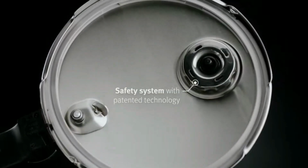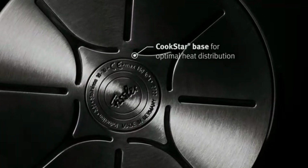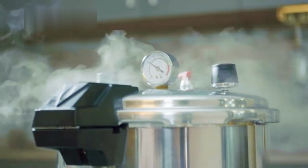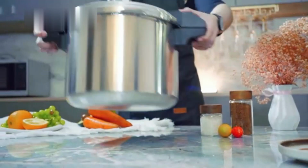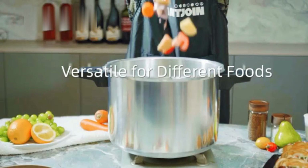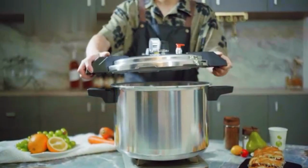The heavy-gauge aluminum construction provides long-lasting durability and rust resistance. The easy-to-read pressure gauge allows precise control, ensuring safe and accurate canning. The air vent cover lock ensures that pressure is safely contained within the canner.